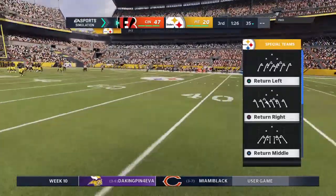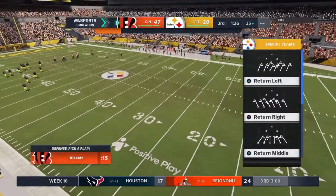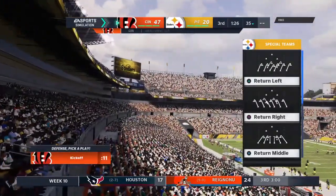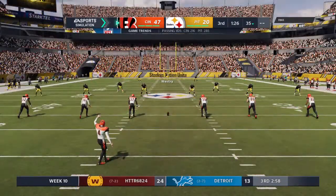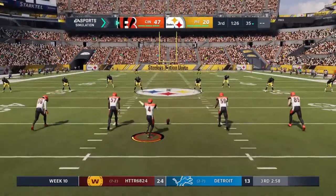That means everyone handled their assignment, doesn't it? It doesn't just mean that the defense broke down. They really executed the way that was drawn up on the whiteboard. Big-time play, big-time result. Randy Bullock to kick off for Cincinnati. Now Bullock will send this one away after the touchdown.